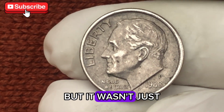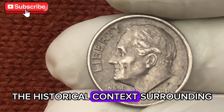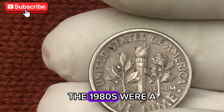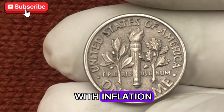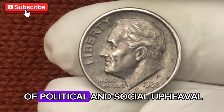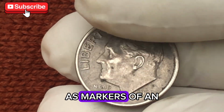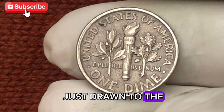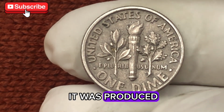coinage. But it wasn't just the error itself that made the 1988 P dime unique. The historical context surrounding the coin also played a significant role in its appeal. The 1980s were a period of economic change in the United States, with the country grappling with inflation, high interest rates, and a shifting global economy. It was a time of political and social upheaval, and coins from this era took on new significance as markers of an evolving society. As a result, collectors found themselves not just drawn to the 1988 dime for its rarity, but also for the story it told about the time in which it was produced.